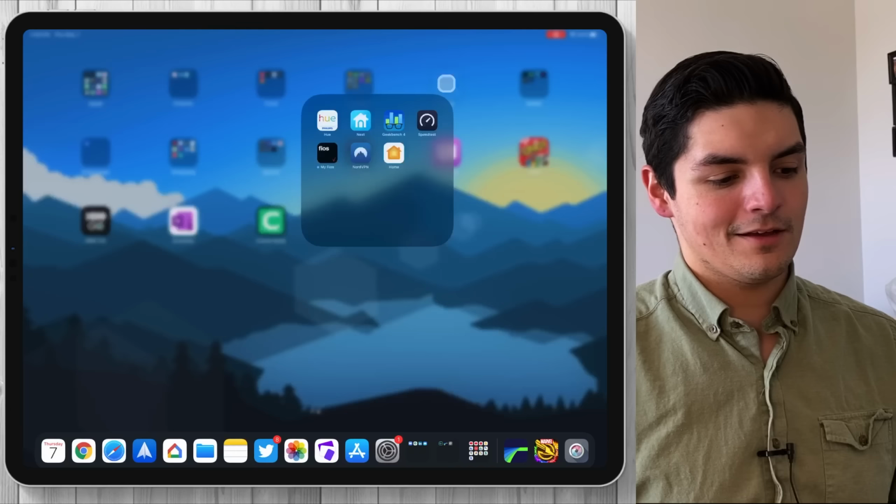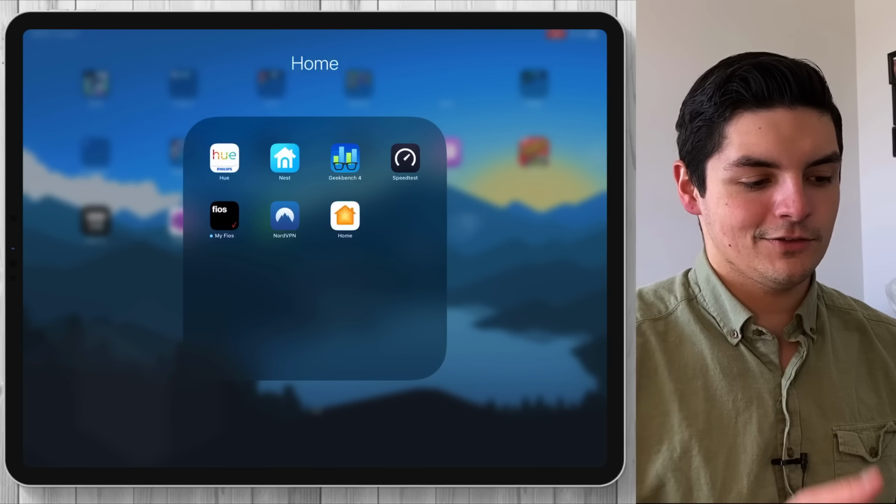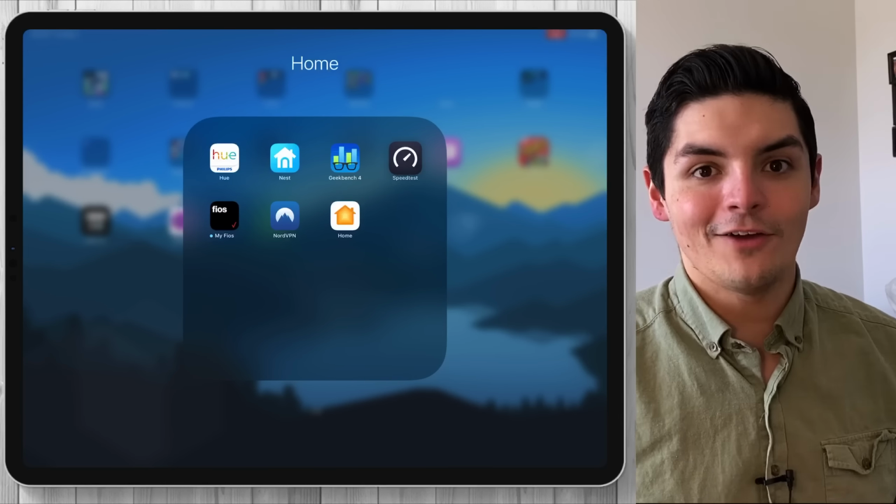And then we have, I guess, my home applications, just to control everything else. Got a Geekbench scorer right here, speed test, just to make sure my Wi-Fi speeds are where I want them to be.